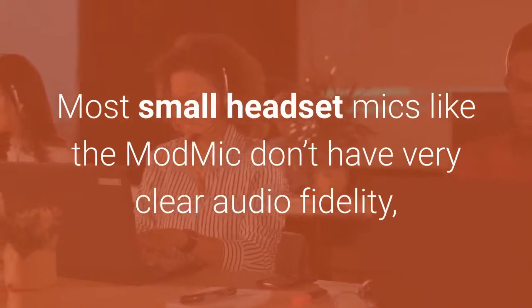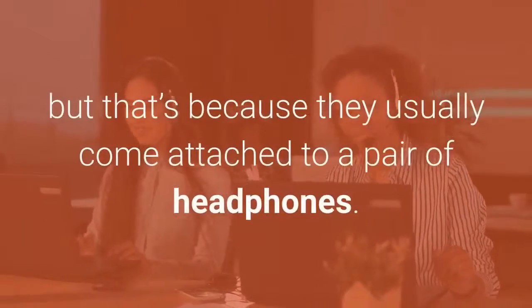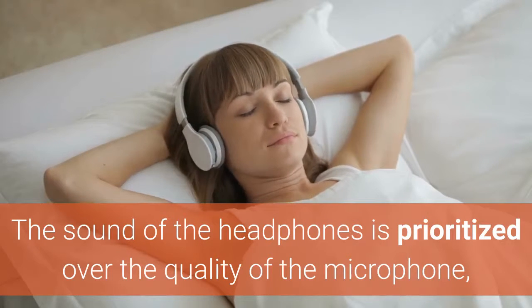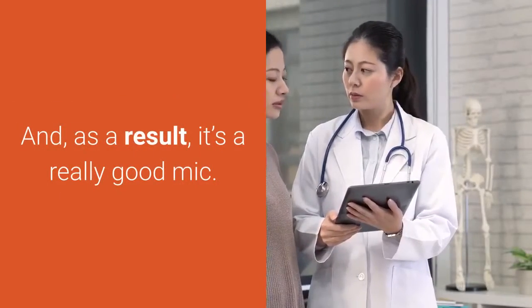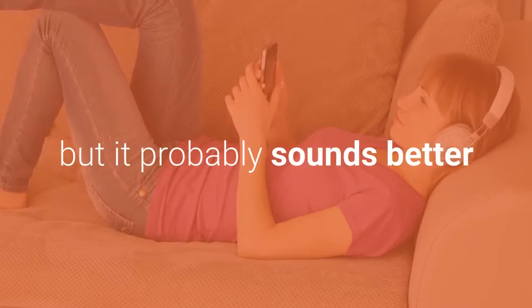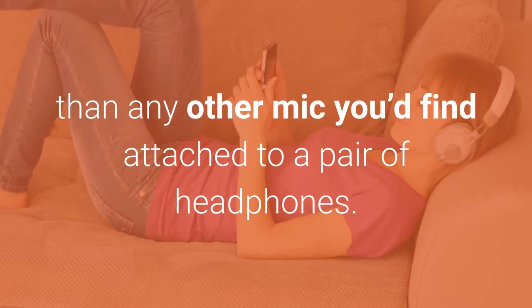Most small headset mics like the ModMic don't have very clear audio fidelity, but that's because they usually come attached to a pair of headphones. The sound of the headphones is prioritized over the quality of the microphone, but the ModMic doesn't have this problem. It was designed to be a good mic and nothing else. And, as a result, it's a really good mic. It still doesn't sound as good as a standing mic like the Blue Yeti, but it probably sounds better than any other mic you'd find attached to a pair of headphones.